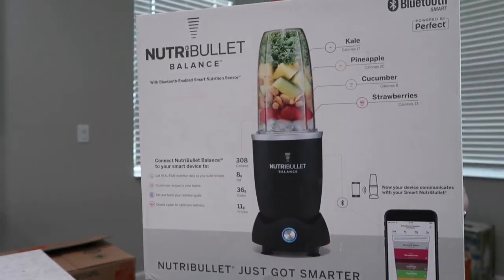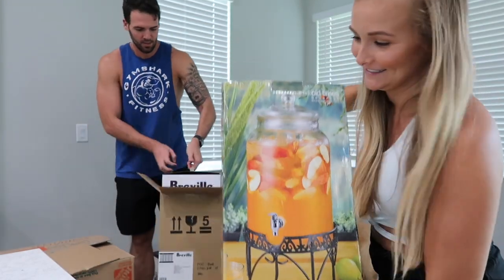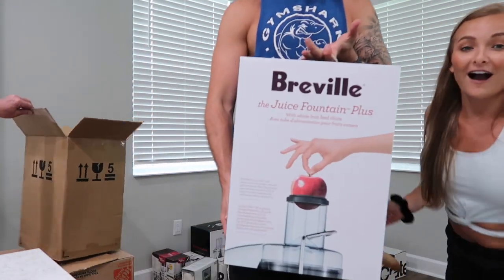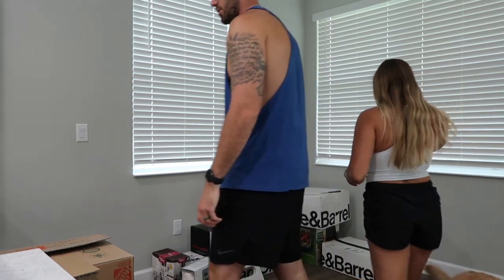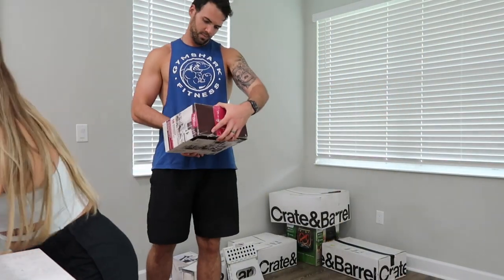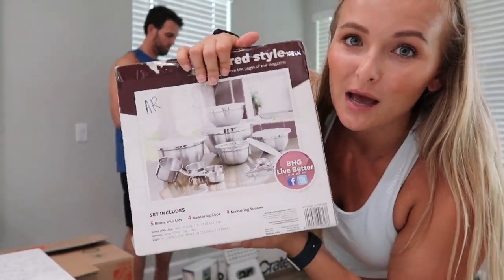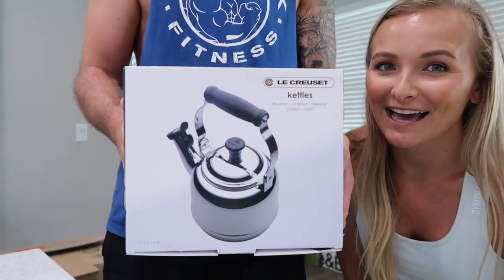A Nutribullet. A beverage dispenser for when we have parties. What party? Ooh, yes. Whoa, our new juicer. I'm so excited. Shouts to the man Wick. A KitchenAid food processor. Measuring bowls, or larger mixing bowls. A tea kettle.